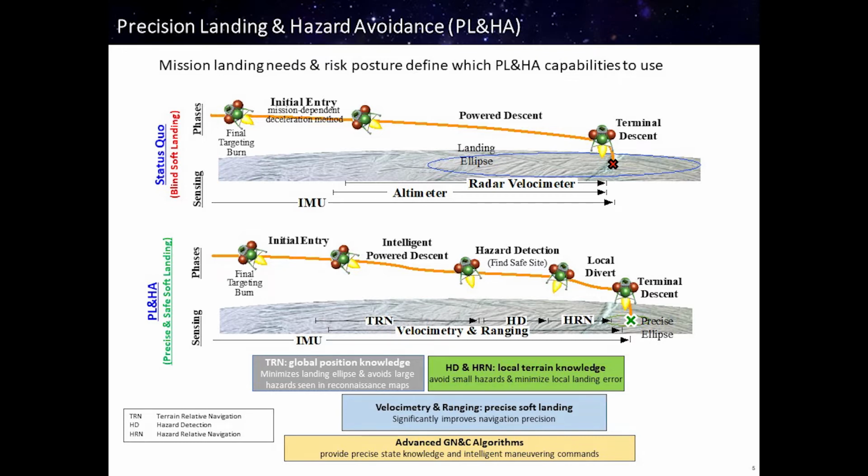In our new paradigm of precision landing and hazard avoidance, we add sensors and information into the navigation state, such as terrain relative navigation, which will be done on Mars 2020, hazard detection, and hazard relative navigation. And all this improves our velocimetry and ranging so that we know our position and velocity relative to our target much better.